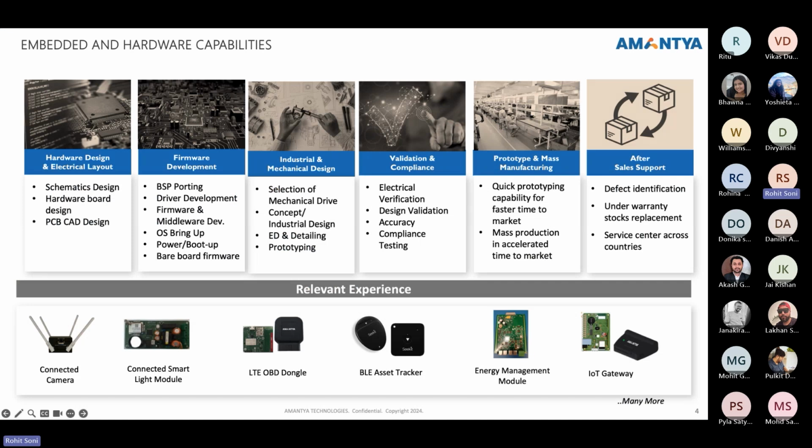This particular slide is going to talk about the embedded hardware capabilities, how we do it and what we can do. Regarding the hardware design and engineering electrical layout, we do it end to end. If the customer has schematics, we take the schematics and then design the layout. If the customer has a particular product requirement and wants us to design the schematics and all, we do it that way as well. So it also includes the hardware board design, PCB CAD designs and all.